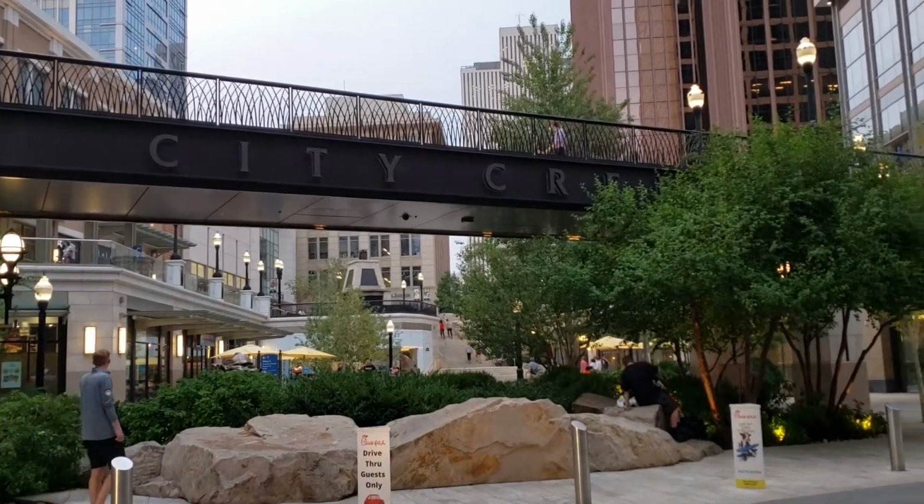That's the one thing about the Gateway. Anytime I've gone here in the past, it's fairly deserted compared to other areas. But it does look nice, at least this portion here does. Alright, there's some activity.